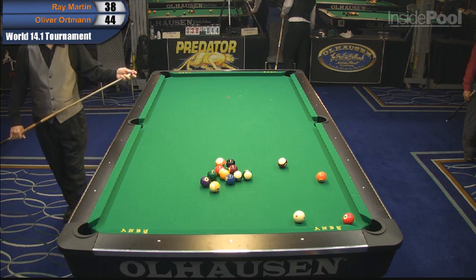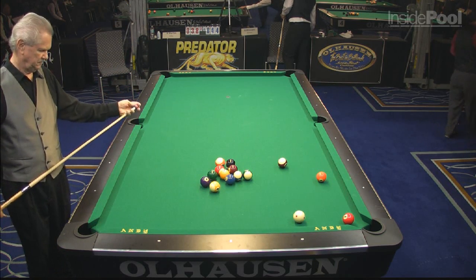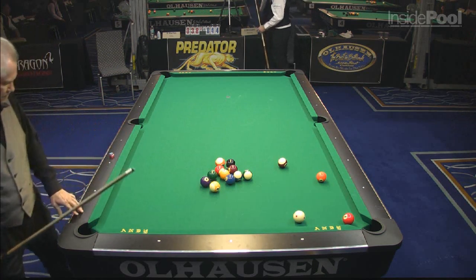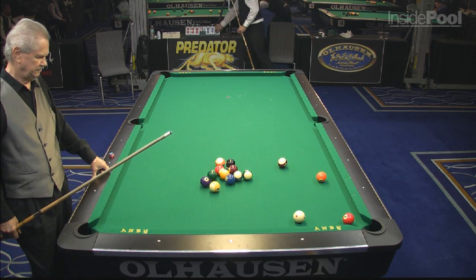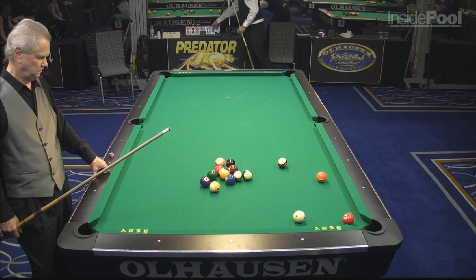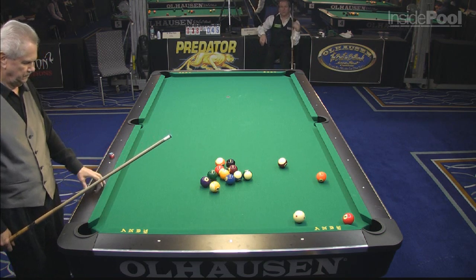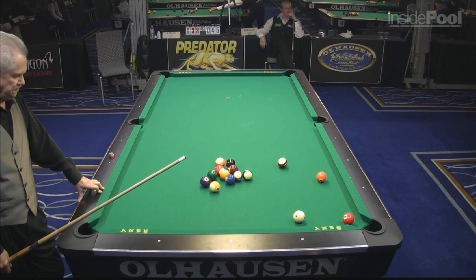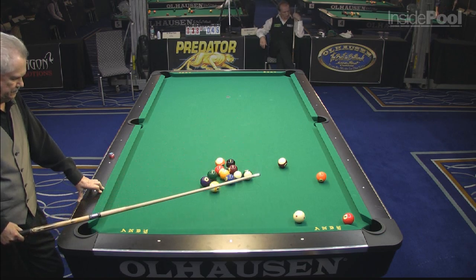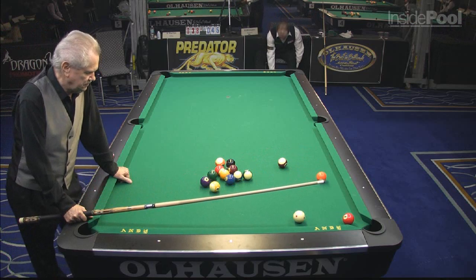Well, they're each getting many opportunities, aren't they? Sure they are. Not like the last match. Last match, Stepan really poured it on. I mean, it showed a lot of respect for Hunter, and he knows that Hunter's playing good pool. That's not how you want to leave the table.